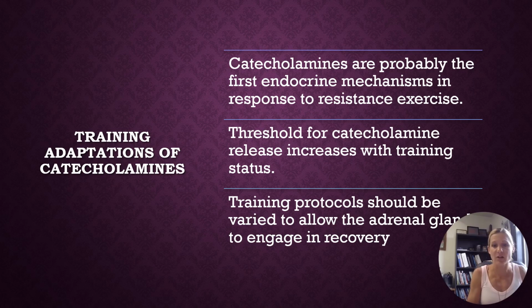So what about training adaptations? So catecholamines are probably the first endocrine mechanism response in resistance training. So when I start that warm up, I'm going to start having that catecholamine release, and it's going to kind of build based on the intensity. Threshold for catecholamine release increases with training status. So again, the more fit I am, the more I have to do in order to activate this hormone in order for us to kind of get this system rolling. Training protocols should be varied to allow the adrenal glands to engage in recovery. So again, we want to have these hard stressors, then we need to have easy days in order for us to truly recover, both with cortisol and catecholamines.